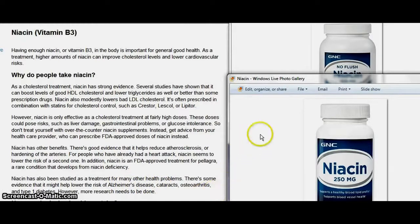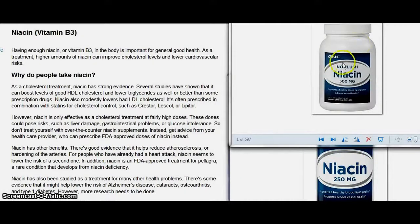Anyway, you have to get the certain kind. There's two kinds. There's the flushing, and it doesn't say anything on it about it right here. And then there's the non-flushing kind right here, and it'll say no flush like that. You don't want to get that if you want this to make you warm, because that's what no flush means. That means it doesn't make you warm.